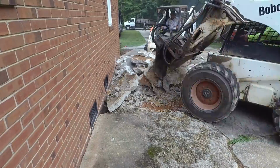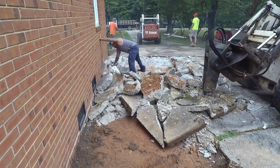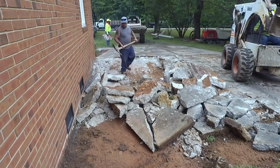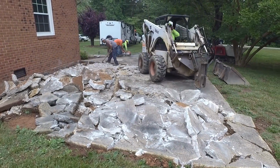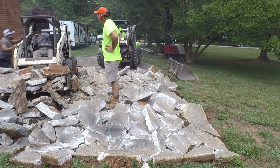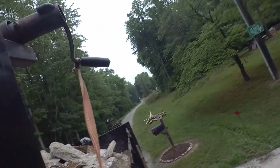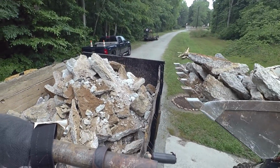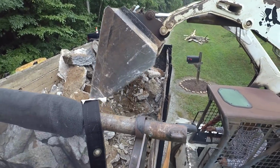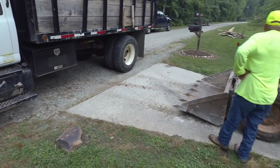The first step in this job is getting this old concrete out of here. The concrete crew brought 2 Bobcats. One of them has a hydraulic hammer on it, so one Bobcat breaks up the concrete, and then the other one scoops up the chunks and loads it into the dump truck for recycling. I think that's a load ready for recycling.